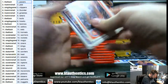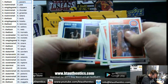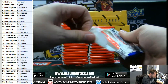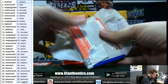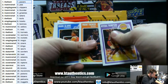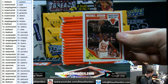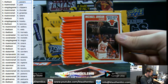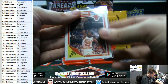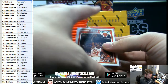Tom Chambers, All-Star sticker. Hakeem, Chris Mullin. Larry Bird. Michael Jordan base number one. Show me soft sleeves. Yeah. Michael Jordan base number one.